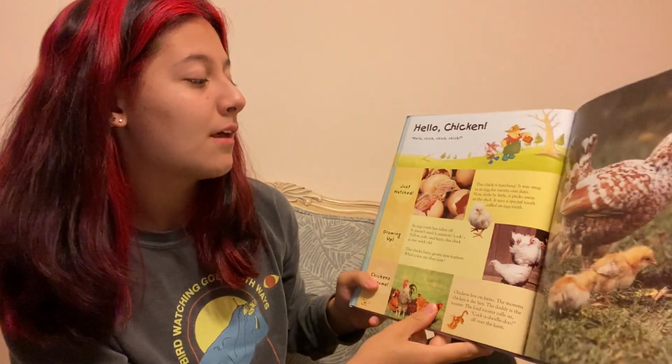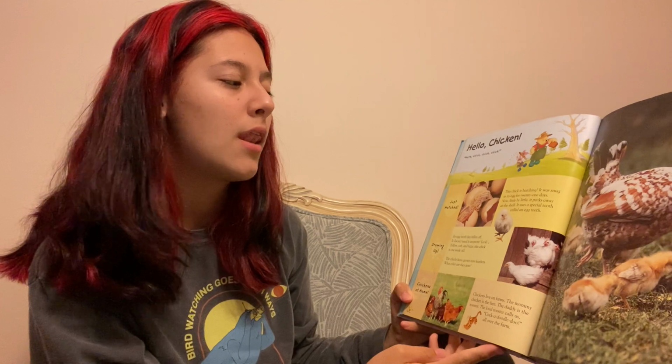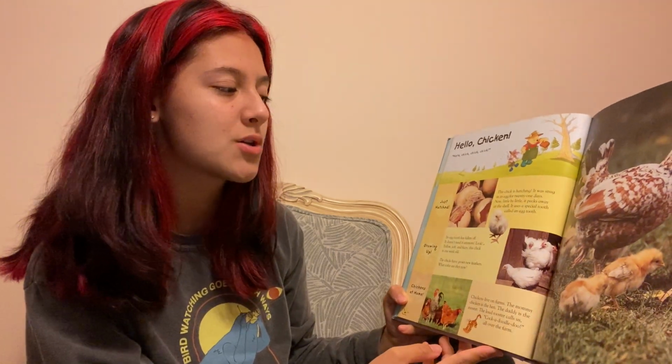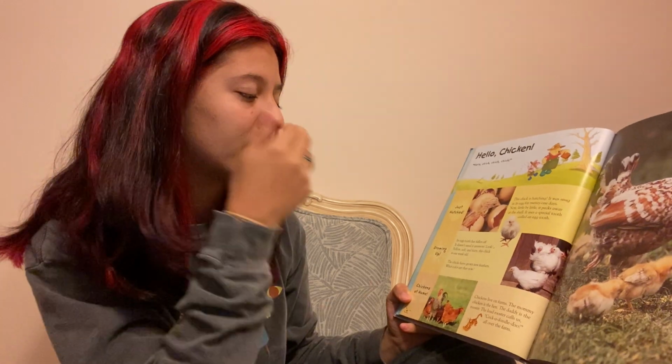Just hatched. This chick is hatching. It is snug in its egg for 21 days. Now, little by little, it pecks away at the shell. It uses a special tooth called an egg tooth. Growing up, its egg tooth has fallen off. It doesn't need it anymore.